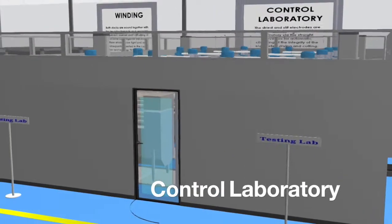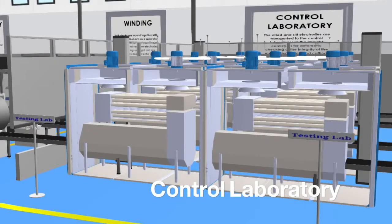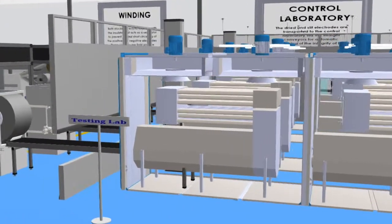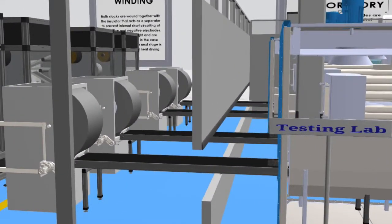Control laboratory. Dried electrodes on both foils are electronically monitored for consistency in the control laboratory. Non-conforming coated strips are scrapped and recycled.